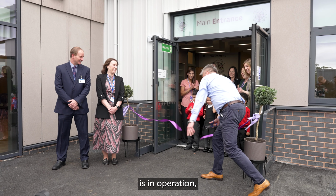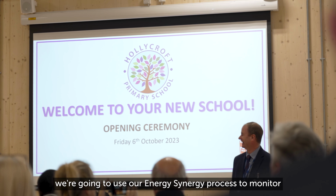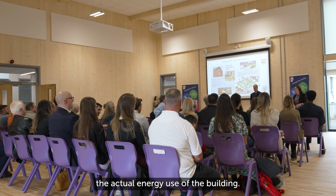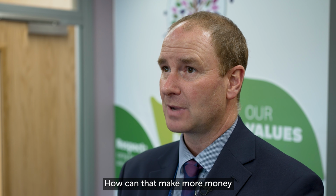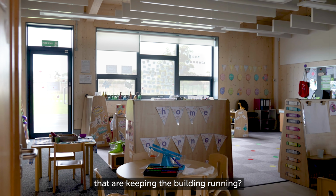So now the school is in operation, we're going to use our energy synergy process to monitor the actual energy use of the building. We're really keen to find out what the monetary savings are going to be with this initiative. It's going to be monitored for 3 years, and I'm intrigued to find out how much that's going to actually save us compared to the other schools within the trust. How can that make more money available for our pupils so we can spend that on education, rather than the resources that are keeping the building running.